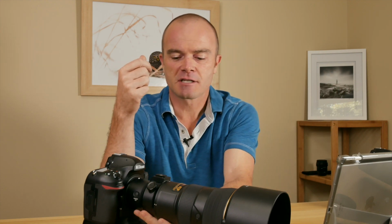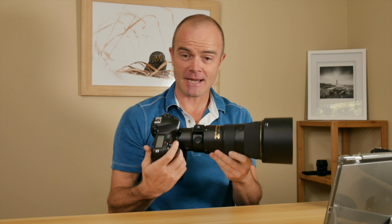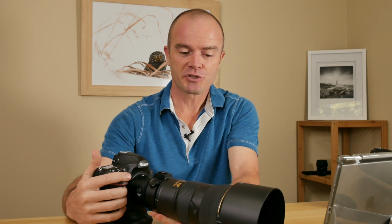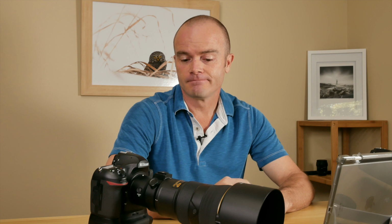It's smaller and lighter than I had hoped. It's a joy to carry around. I'm not going to hesitate at all to take this out hiking. That's exactly what I got it for, was for being able to move around and having a lightweight, small, long lens to bring out in the field with me.